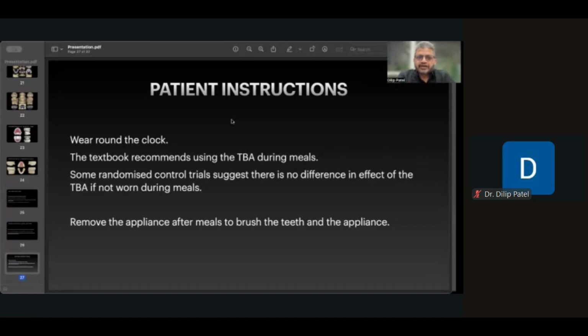So in almost all my patients, I advocate wearing the appliance, and most of my patients are ready to wear the appliance during mastication also. If your posterior bite block is flat and not properly adjusted when you deliver it, the patient may not be comfortable chewing the food. So that factor should be taken into account.